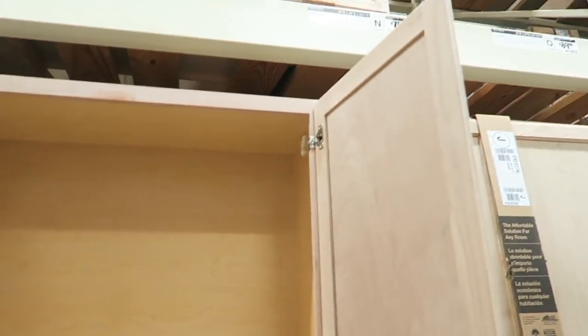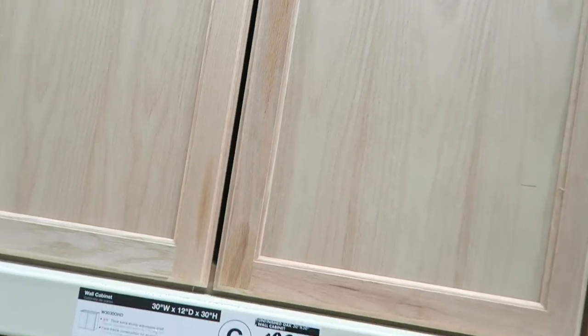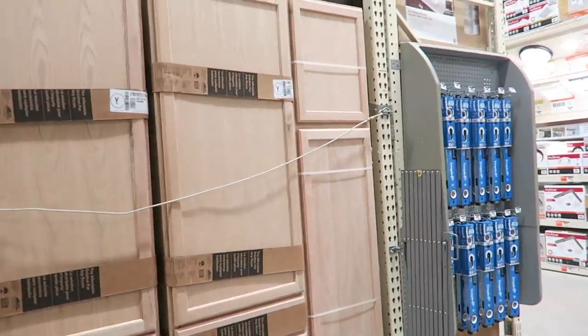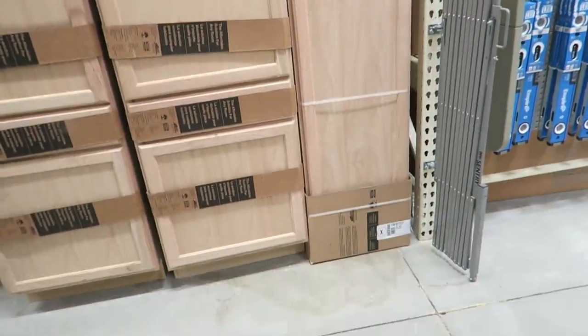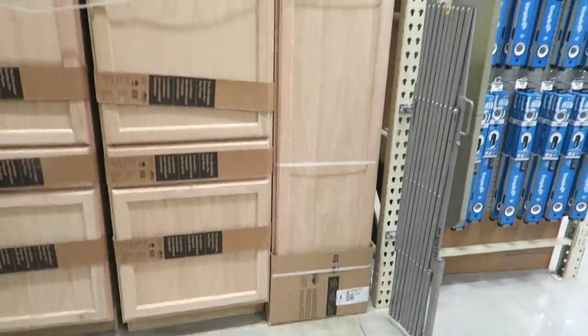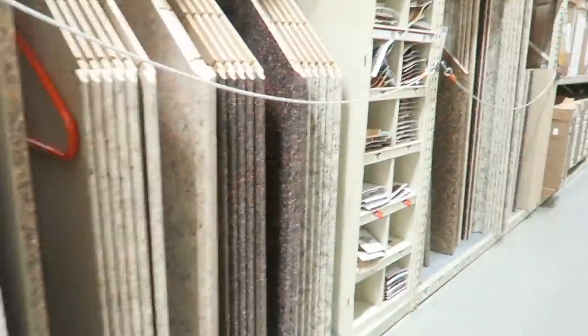Yeah, and they're pretty decent on the inside too. I'm just gonna have to get some slow closing hinges so they don't slam like that. Yeah, nah, that's not cool. I'm also considering getting the tall pantry. I think I'm gonna go with that one because I really want a pantry cabinet in the kitchen. And then these are all laminate countertops, but I'm gonna go with granite.